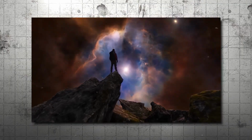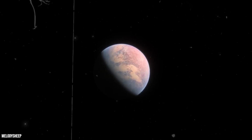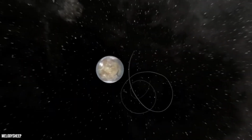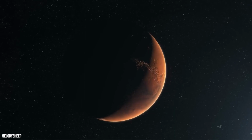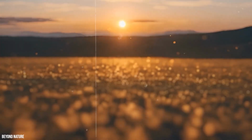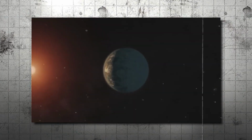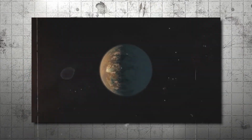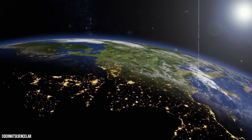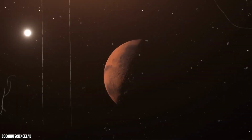Once the probes arrive, they would start sending back all kinds of data, from details about the planet's atmosphere to information about its surface conditions. One of the key things scientists are dying to know is whether Proxima B has an atmosphere at all. This is super important because an atmosphere could help protect the planet from those nasty solar flares that Proxima Centauri constantly throws out. Without an atmosphere, life as we know it would pretty much be impossible, since the radiation would strip away any potential for a habitable environment.